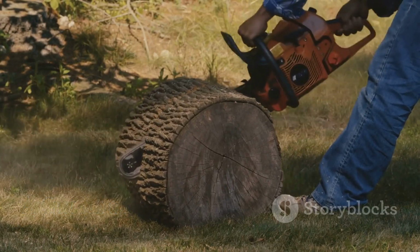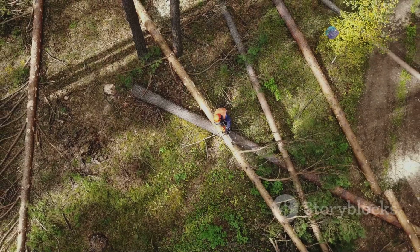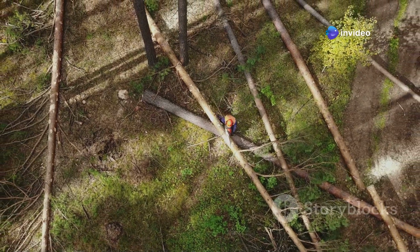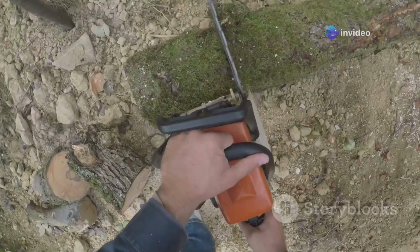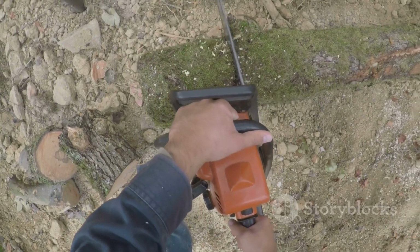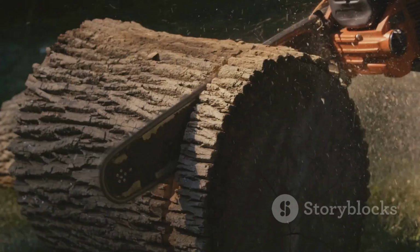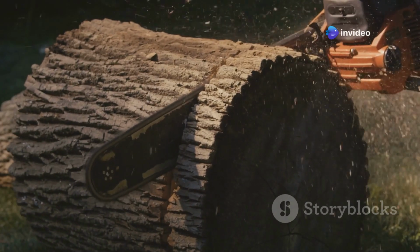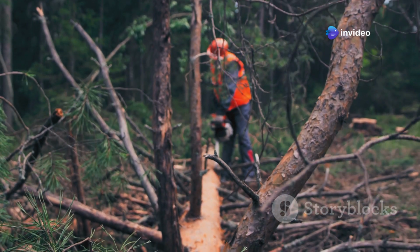First up, we gotta start with the tool that changed the game forever, the chainsaw. Before this bad boy came along, felling trees was back-breaking work, usually done with axes and crosscut saws. The chainsaw, invented back in the early 1900s, took that grueling process and turned it on its head. Suddenly loggers had a tool that could rip through trees like a hot knife through butter. We're talking about a massive increase in speed and efficiency.